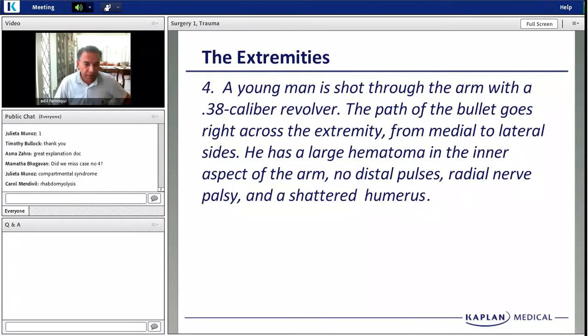The path of the bullet goes right across the extremity from medial to lateral sides. He has a large hematoma in the inner aspect of the arm, no distal pulses, radial nerve palsy, and a shattered humerus. So the point of this vignette is if you get an injury like in the upper arm, you have bone injury, you have nerve injury, you have arterial injury.